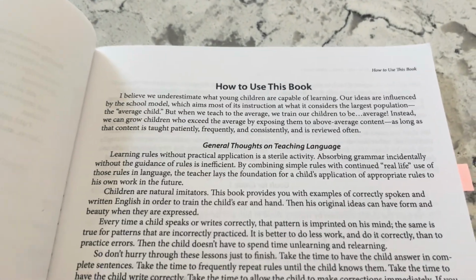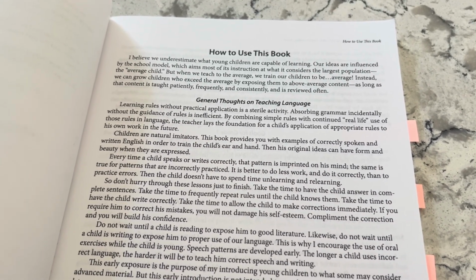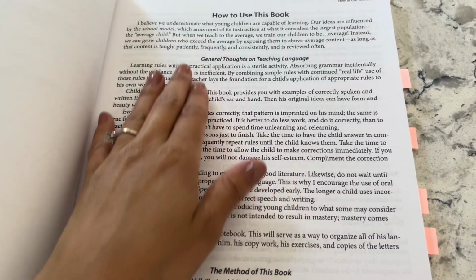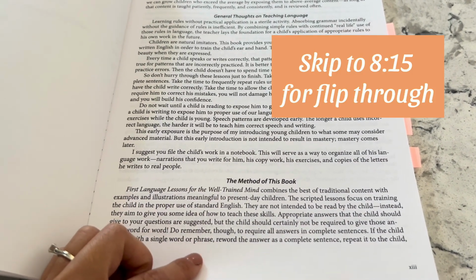Then I'm going to go to how to use this book. I thought this was really nice, to the point. She kind of explains the learning style of the child and just kind of her own philosophy of how they learn. You can kind of read through that. And then the method of this book is really what helps you to know just how to use this book.